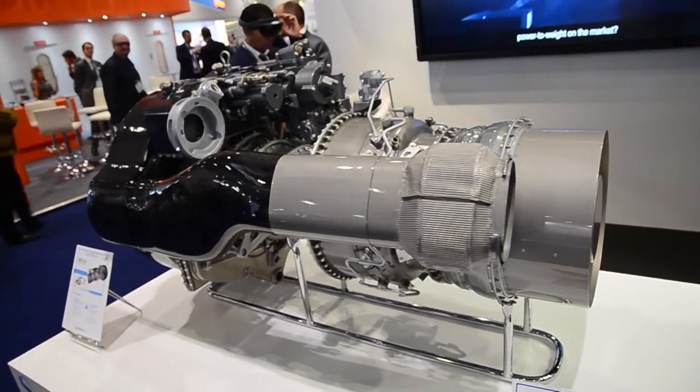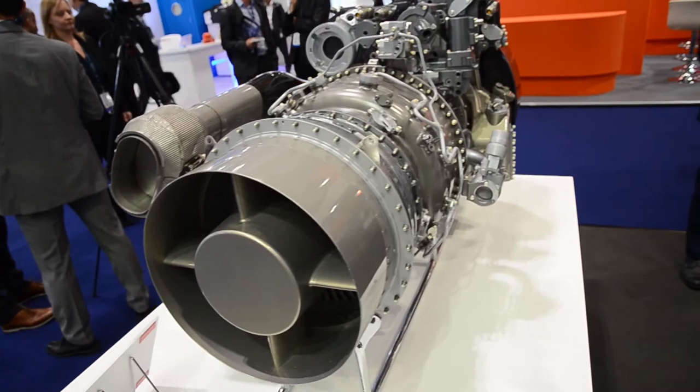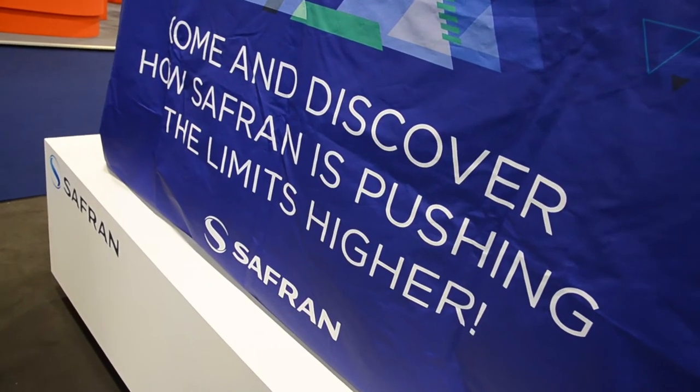Yes, of course, this engine, the first application is for Leonardo, and this new partnership with Leonardo is key to us, but obviously this family addresses the whole super medium and heavy helicopter market segment, and any opportunity, either new developments or re-engine programs as well, will be considered or be discussed with the relevant customers.